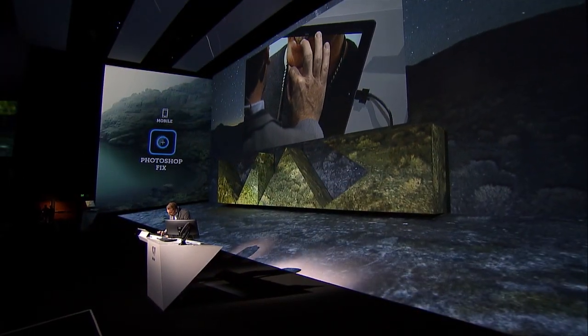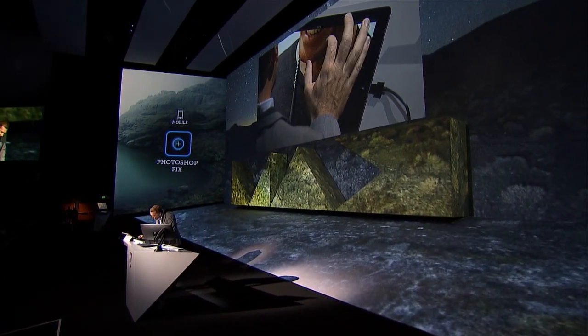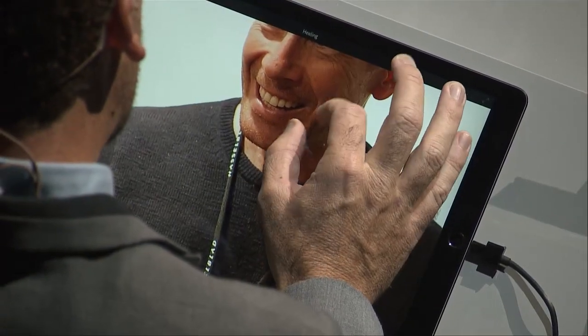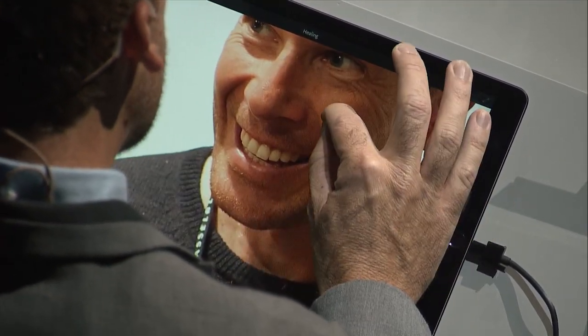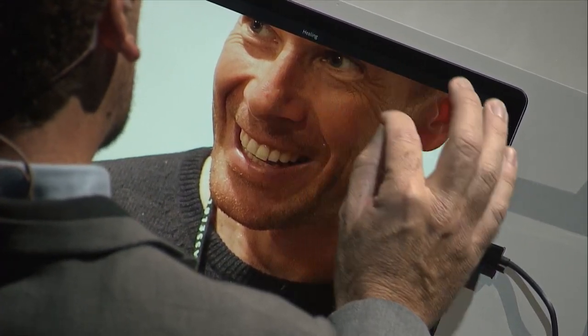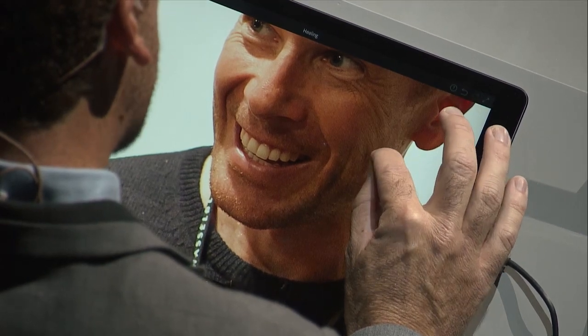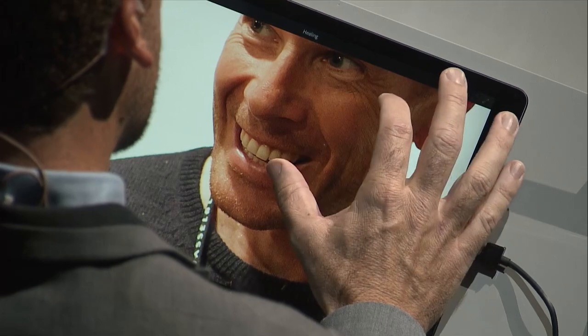So we're going to come in here, and I'm going to use these same tools in a slightly different way. And it's important to remember that any of our tools in here, the healing brush and whatnot, these can work as brush-based operations, or they can work like in Photoshop, where I'm just dabbing my finger on the image, okay? Just dragging it over the image.